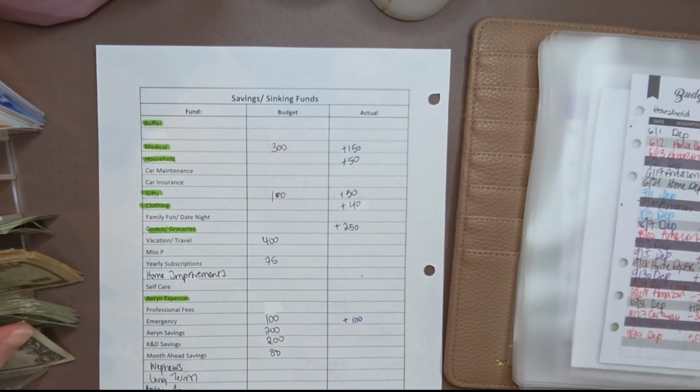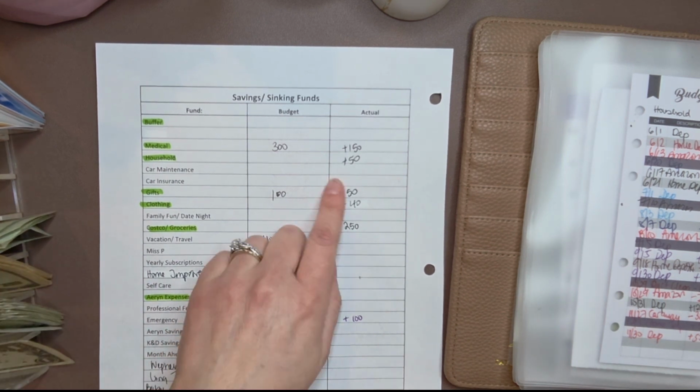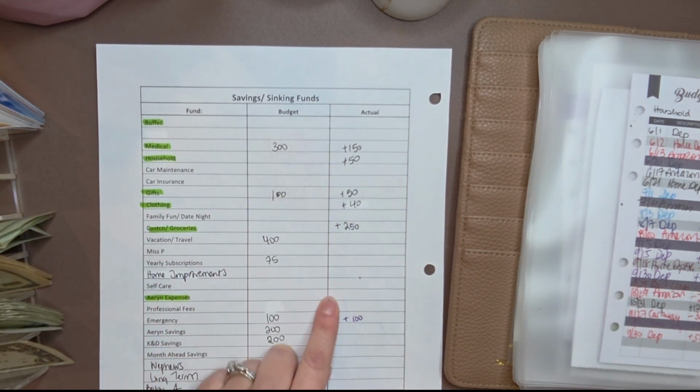Okay, so I just put 50 into household, so let's make a note of that. All right, so we still have cash on the cash tray. I have about 10 more minutes before I need to get out of here. So the other fund that I needed to hit was my daughter. I need to give her some money.